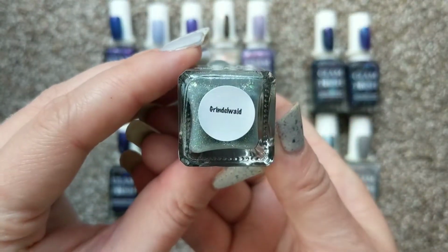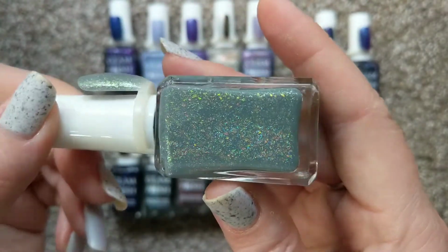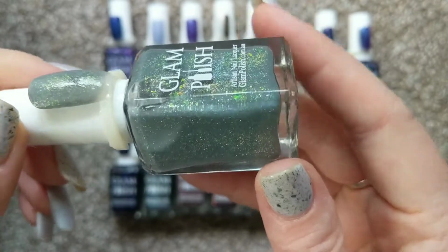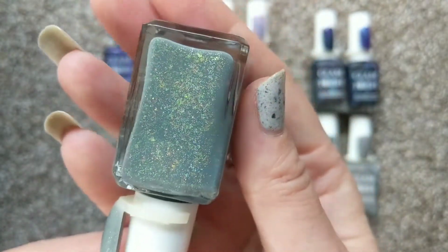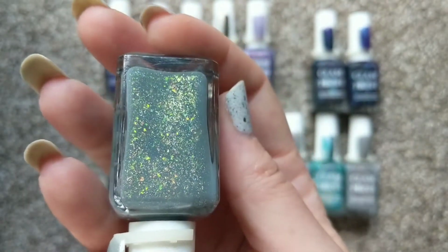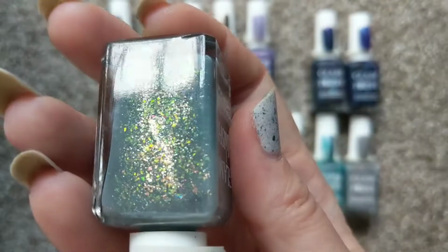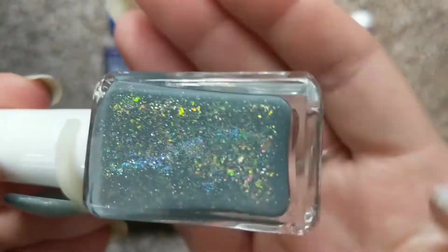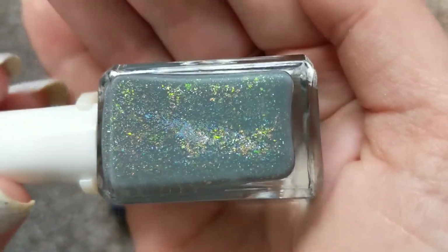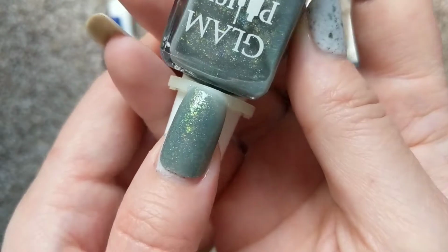Next one is Grindelwald. This one is from one of their releases of Harry Potter collections. This is a very nice shade of soft sage green. And it has those iridescent flakies that shift to green that I love so much. You can see the electric green, bright yellow, and some scattered holographic as well. Such a beautiful mix. Very unique shade for sure. It's definitely on the grayed out side of sage green.